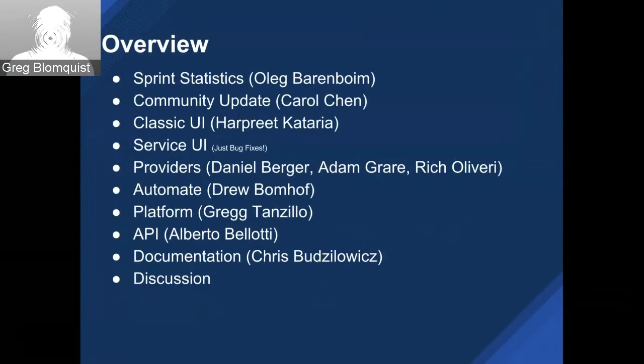Today, sprint statistics. I'm going to be covering that for Oleg. He's over in Tel Aviv this week, and we're going to hear from Carol talking about community updates. Harpreet will cover classic UI. Looks like for service UI, we just had bug fixes. For providers, Dan, Adam, and Rich will give us an update. In Automate, Drew will help us out, and then Platform, GT. And for API, we'll hear from Alberto. And then our bud, Chris, will talk about documentation. We'll have a little discussion at the end. Next slide.